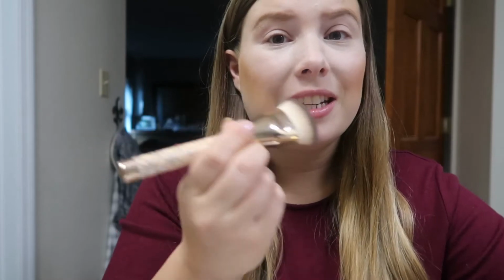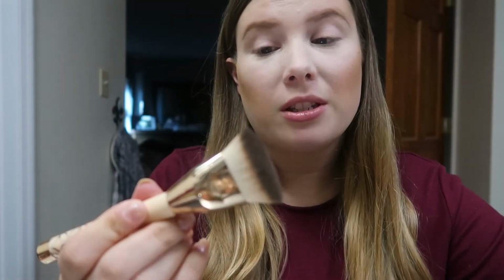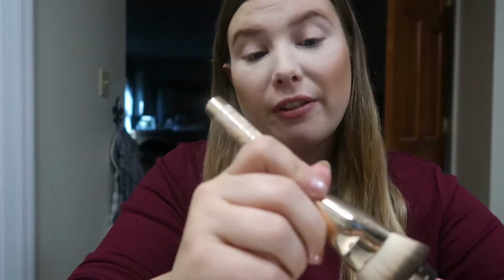I like to use this type of brush for the highlight because it makes it really pigmented in very specific areas of your face. So this brush has always just worked really well for highlight for me.